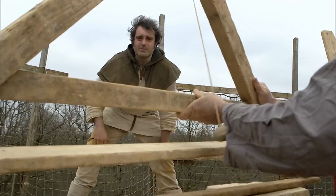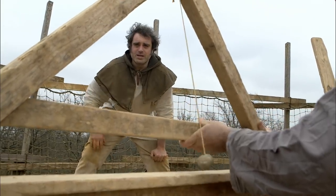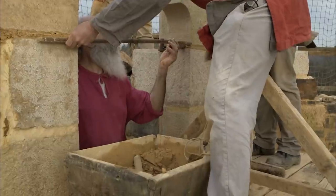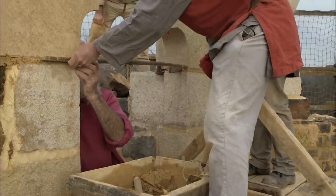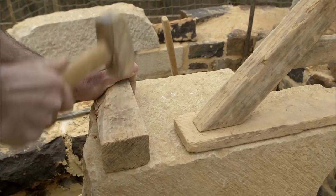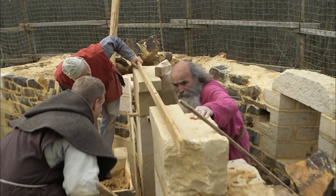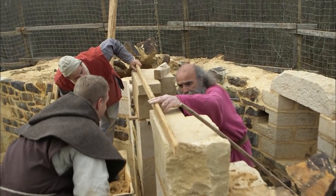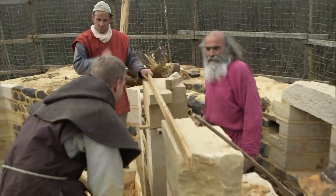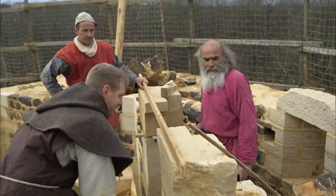Roman Britain, medieval France, or even a modern-day building site, these are tools and techniques that every builder would have been familiar with. These have been honed over centuries of use. It is timeless, it really is. It looks good now. Yeah. Our medieval square here says it's all good. It's ready for the next stone.